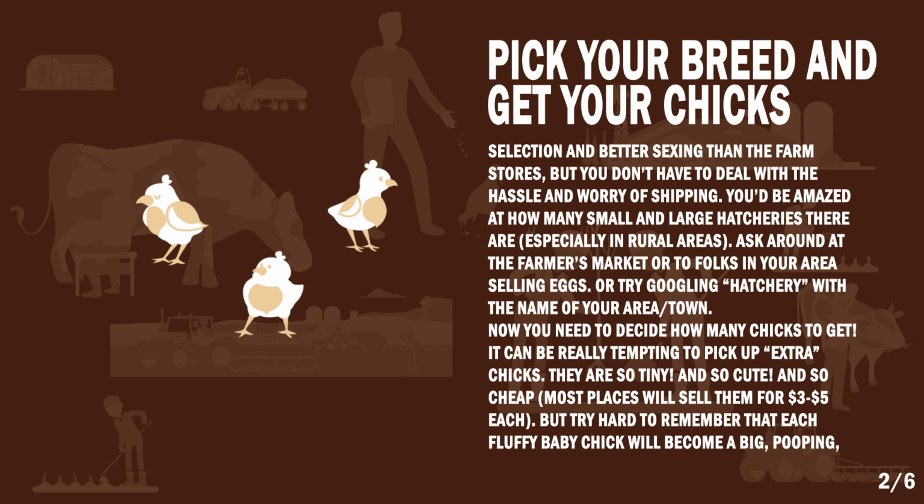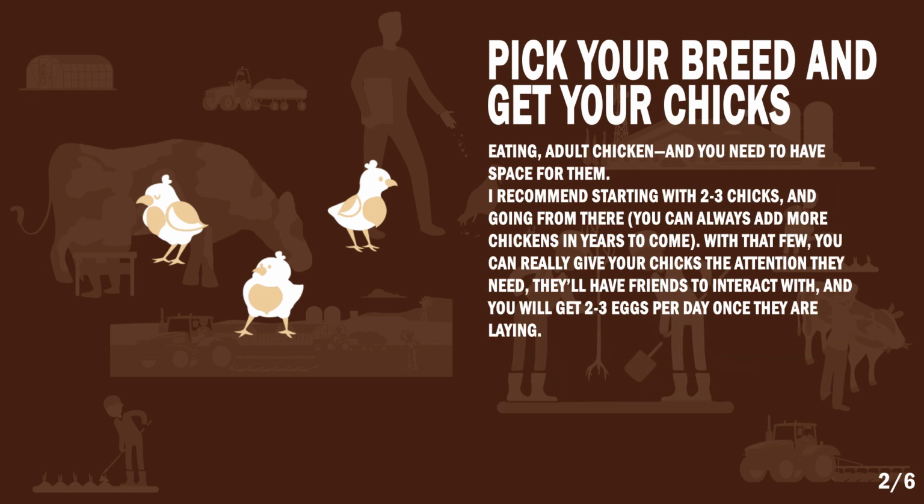Now you need to decide how many chicks to get. It can be really tempting to pick up extra chicks. They are so tiny, and so cute, and so cheap. Most places will sell them for $3 to $5 each. But try hard to remember that each fluffy baby chick will become a big, pooping, eating, adult chicken, and you need to have space for them.